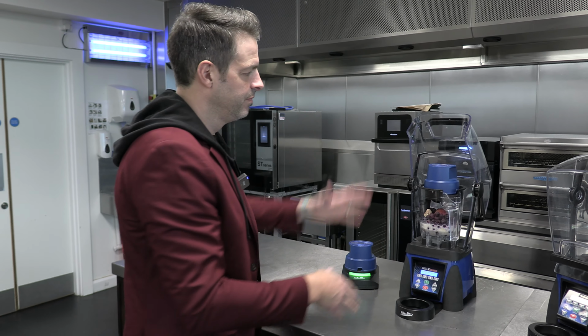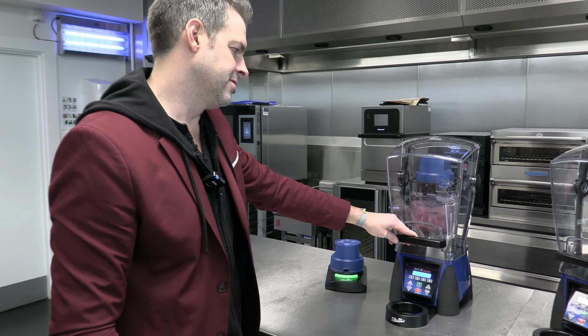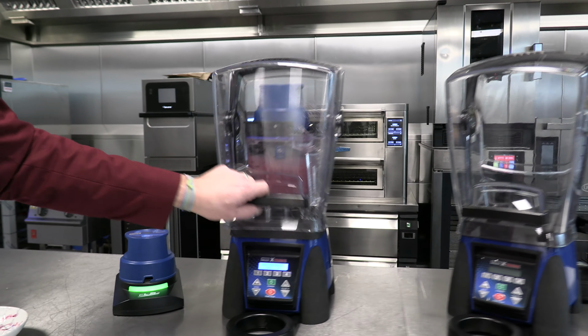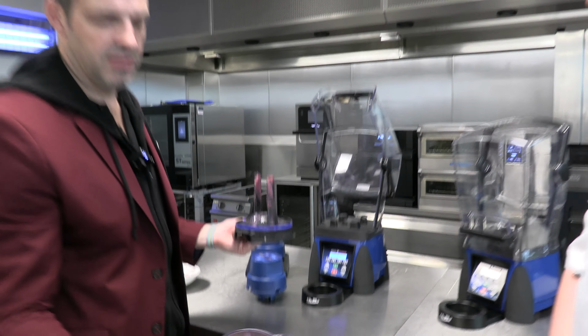With the Ellipse, the lid goes on top, the dashers are pushing it down into the unit, and we're running for 15 seconds. Only really needed 10, but it's done. That saves 5 seconds, that's what we need. And that is the Ellipse.